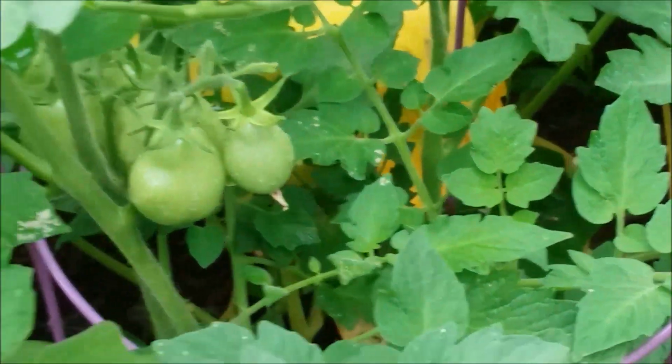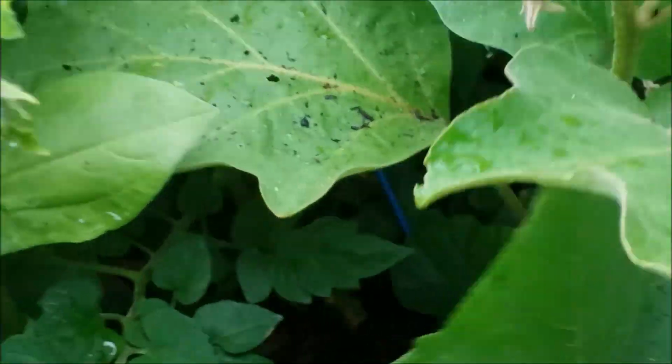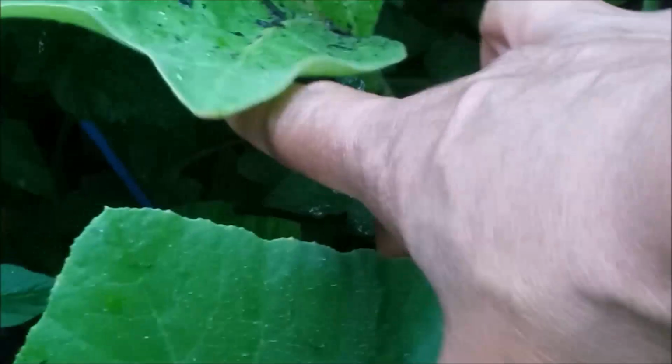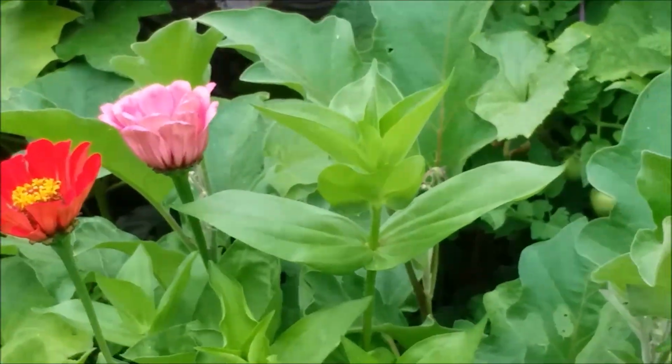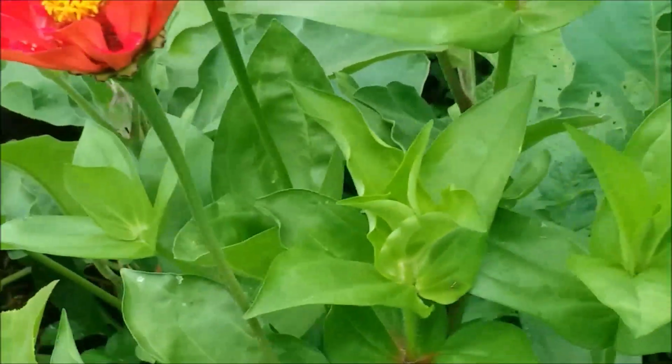It's a different brand, different type. Let's find the eggplants and see if we have. I think every eggplant plant has one growing. See that? Let's take a look at this one here. See if this has anything. All right. Oh, yep. It's down here. I'll show you. See? Right here.